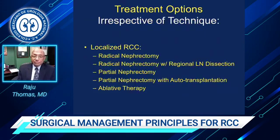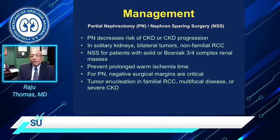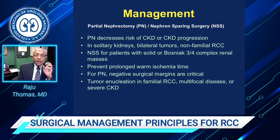Treatment options for renal cell carcinoma vary from radical nephrectomy to partial to ablative therapy to bench surgery. So nephron-sparing surgery is something that we've got to think about very carefully. Any patient you see, can this patient be managed with a partial nephrectomy rather than a nephrectomy?